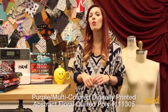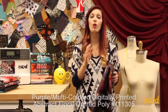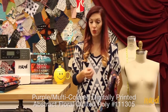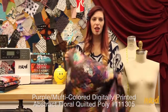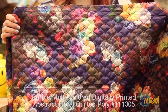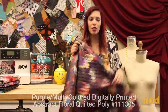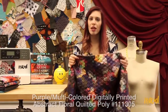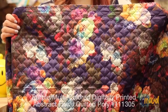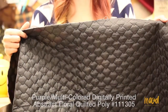The next item is 111305, and it's the same type of material as 111310 and 111306, except with a deeper purple coloration. So this is a purple and multicolor digitally printed abstract floral quilted polyester. And just like the last two, it's great for rain jackets and bomber jackets. It's got a beautiful print on the face of it, as well as a calming black backside.